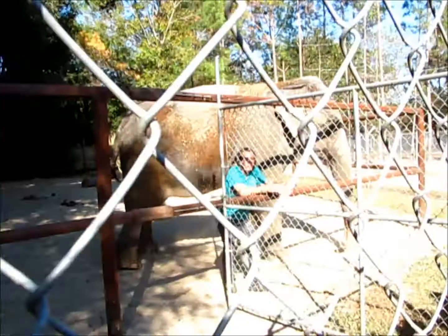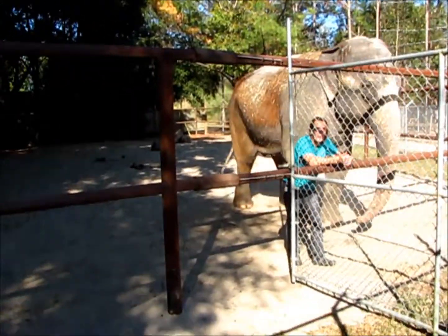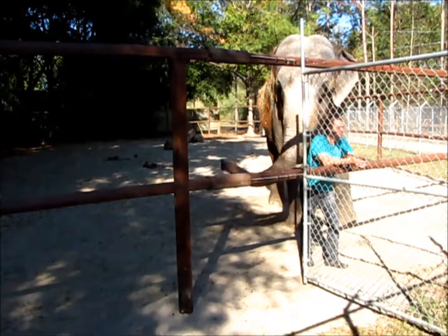This here's Roxy. Roxy is in her mid-50s. She weighs right at 10,000 pounds, so she is quite a bit larger than Bunny, but she's still not as large as the next one.